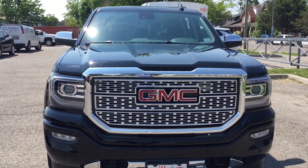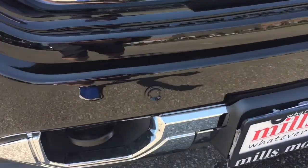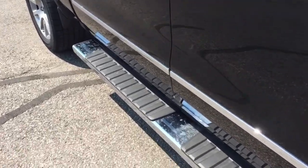Got the distinctive Denali grille there, chrome accents, front tow hooks, the front parking sensors, chromed mirror caps, chromed door handles, that assist step once again.